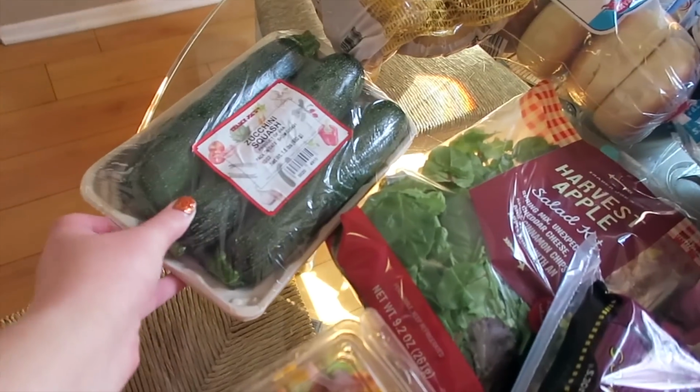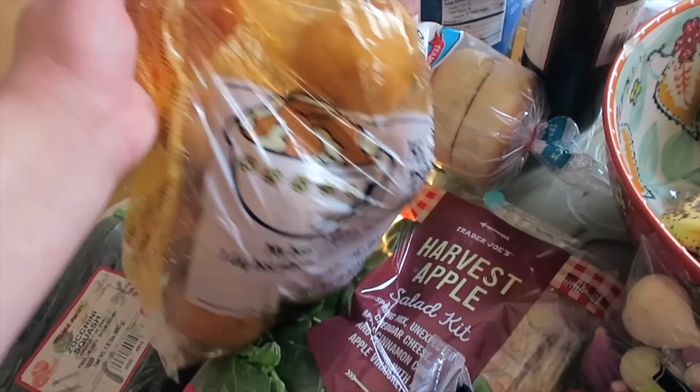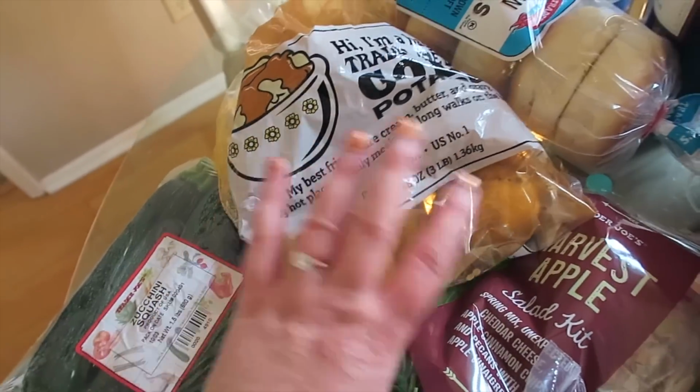Bradley asked for some zucchini, so I got him that. Big bag of potatoes. We used to get the mini Yukon Gold potatoes, and now we get just this big bag of gold potatoes because they're $1 more and you get more, so we're like, okay.